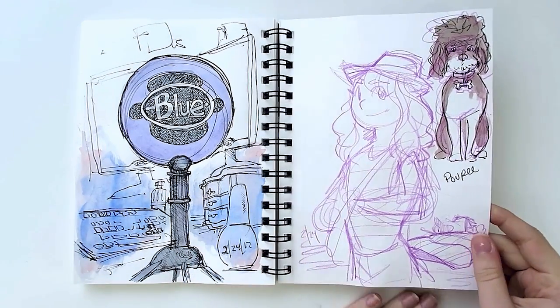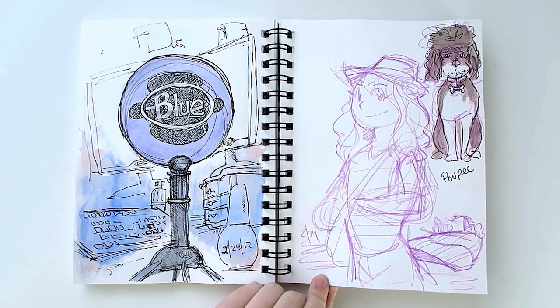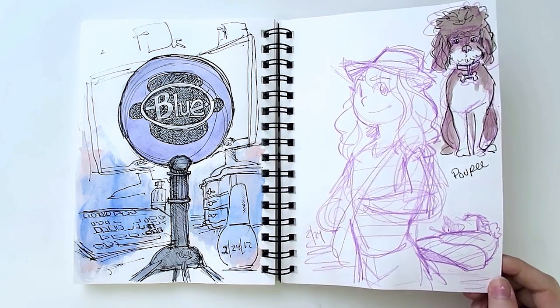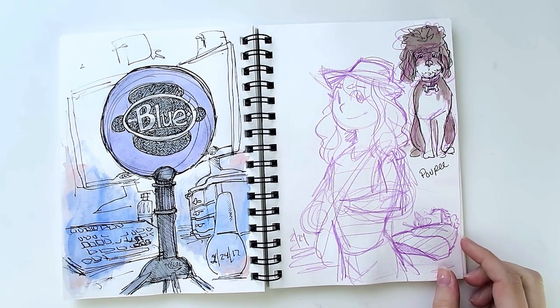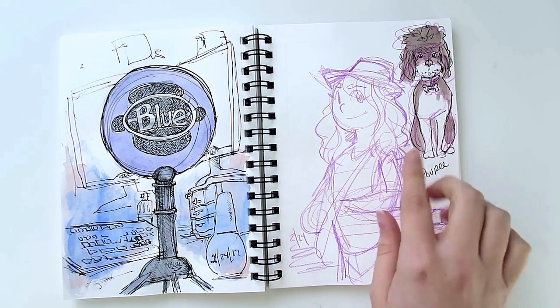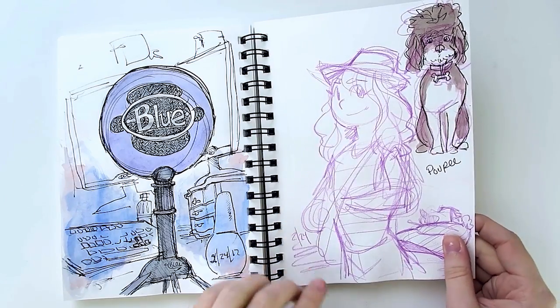Here, just a quick sketch of a girl. I don't know where I was going with that. That looks like a hat, but I don't remember what I was thinking when I drew this. That's weird, I was going through my very first sketchbook, and I remembered every moment of drawing each page, but I have no idea what I was thinking when this happened, so whatever. And then I tried to draw my ducky again.